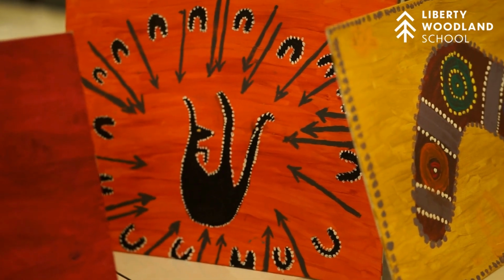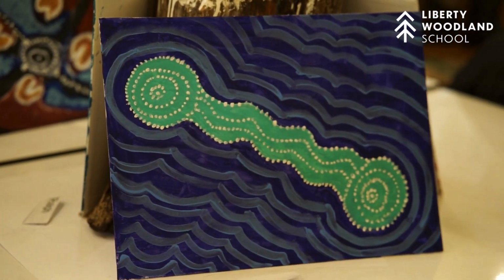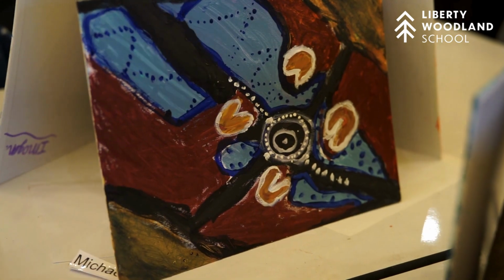We were learning how they pay respect to their ancestors before they do lectures and stuff. And we also have learnt their types of art and how special it is to them and why.